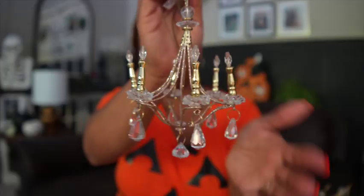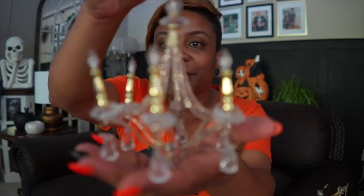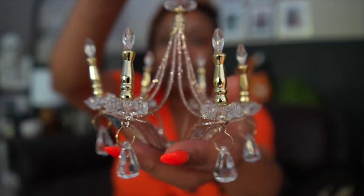All right, so I found these at Cracker Barrel. I got three of these because that's all they had. This Christmas ornament is going the hell off. I love this thing. Look at this chandelier. Yo, it's going to be so amazing on that tree. It's going to be beautiful. All right, this was $7. So like I said, they only had three. They're gorgeous, gorgeous.